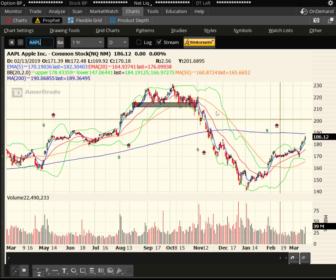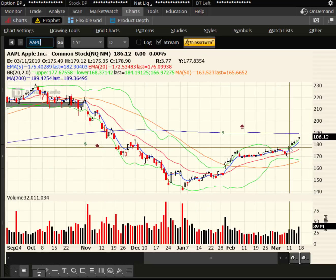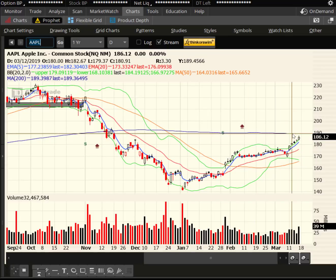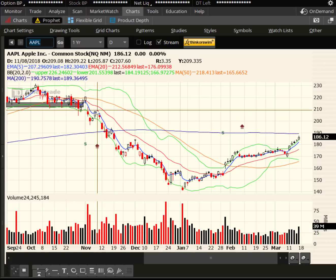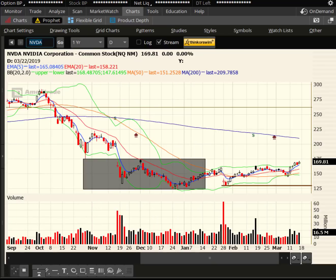Now, Apple was in the news. It got an upgrade. That sent the stock popping here, which would have been on the 11th. I commented about that. Target was the 200-day. We're there. We're within a couple bucks of it. Above the 200-day, there's another gap to fill up around 203 and then back up to the ledge at 210. Apple here is technically bullish. Stock I told you guys to keep an eye on was NVDA, NVIDIA.